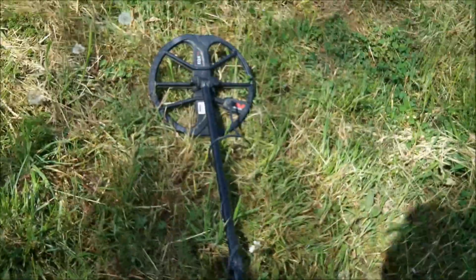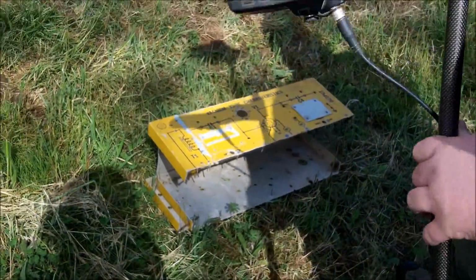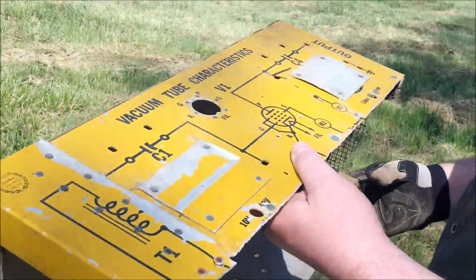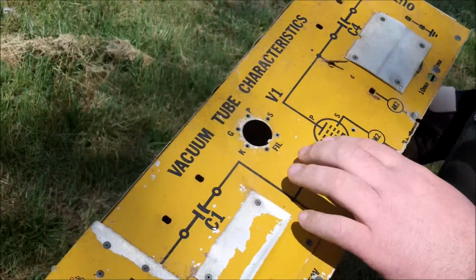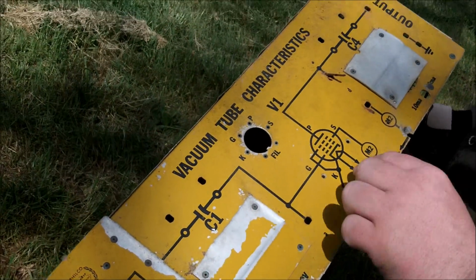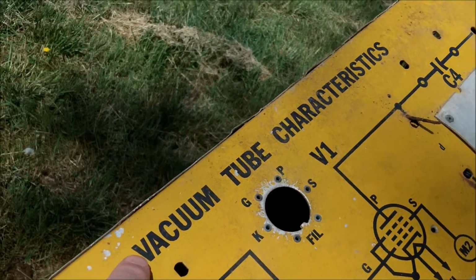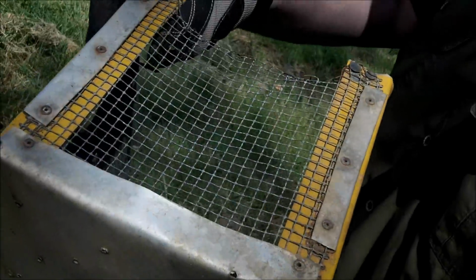And then Chris, I saw him pick this up. I'm like, what is he doing with that? But this is actually really cool. I'll let Chris talk about this. So I'm looking at it, trying to figure out. I think it's a vacuum tube like they would have in schools. Yeah, to teach you how to repair them or replace them. Yeah, it says vacuum tube characteristics. And then somebody cut it and turned it into an animal trap.